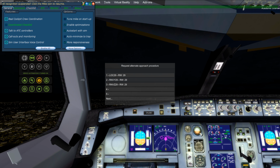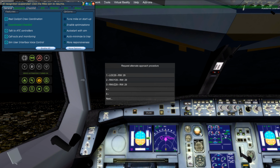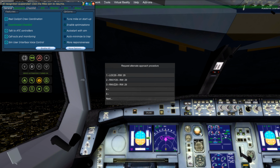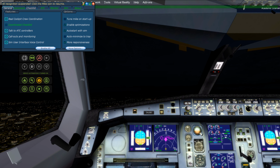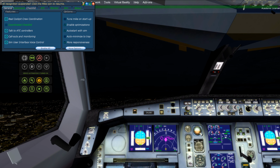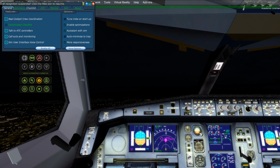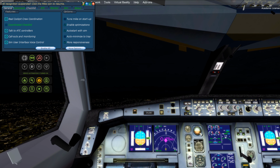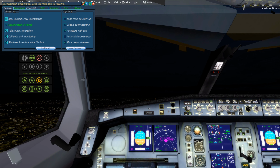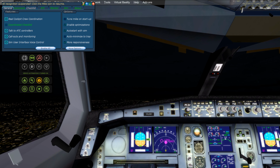Delta 551901. Turn to heading 150. Heading 150. Delta 551901. Fly heading 150. In-flight menu. Checklist menu. Altimeter setting. Other requests. Other options. Close window. Altimeter 29.62 inches. Check the altitude.